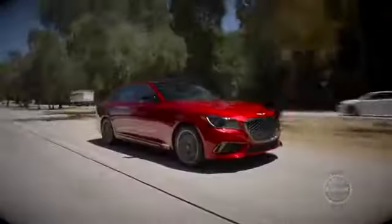Overall, the driving experience in the G80 is refined and comfortable. If you have a long commute and you want to do that wrapped in a little luxury, definitely get some seat time in this.